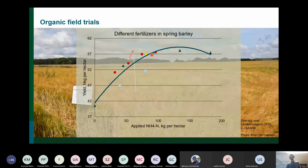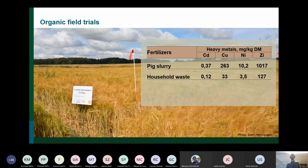And now we added two more dots, the green one and the yellow one, as you can see. And these are the products from 100% household waste. And the utilization rate here is equal to the one of pig slurry. And it's across all the localities of the field trials. So that was the fertilizer value. We'll move on to the heavy metals.